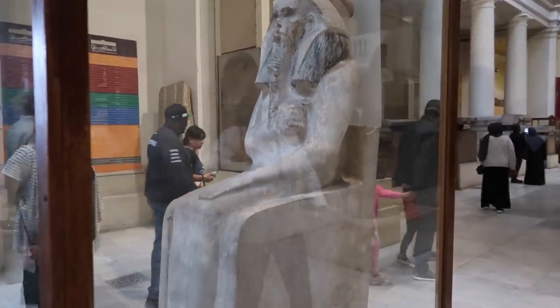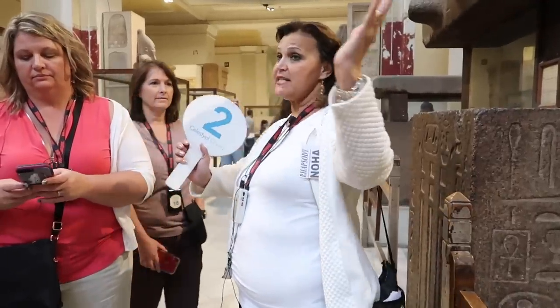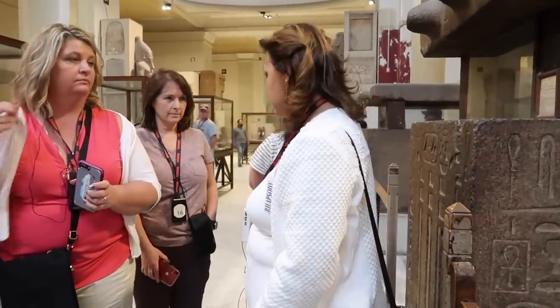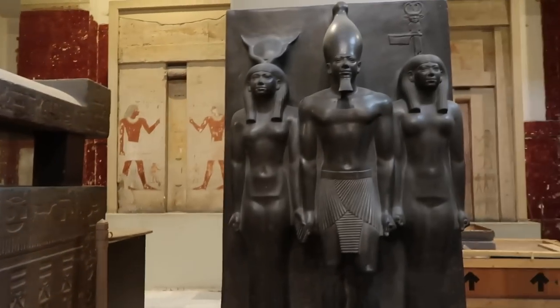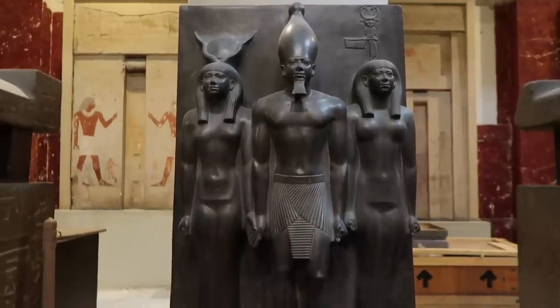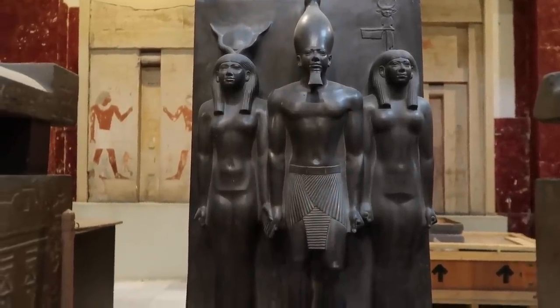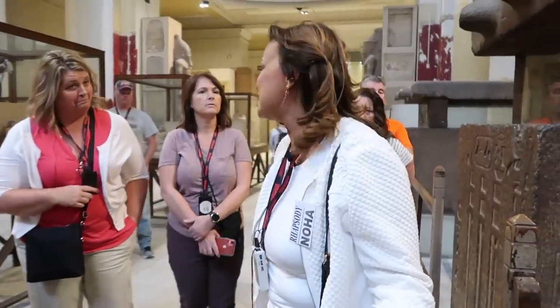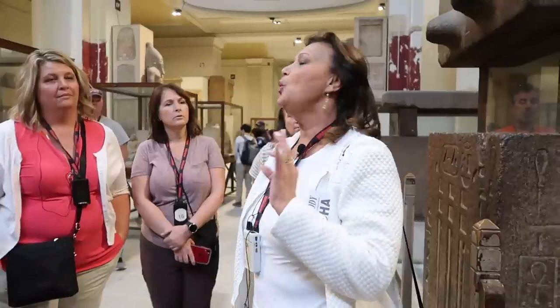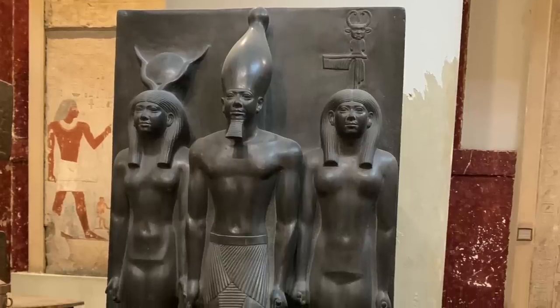Wow. This way. We saw the Great Pyramid, Second Pyramid, Third Pyramid, right, in Giza? This is the king who had the Third Pyramid. It's now closed for restoration. But guess what? We found inside the pyramid five statues. Three of them in this museum, and two others are in the Museum of Fine Arts in Boston, United States. Look at the king. We are talking 4,600 years.